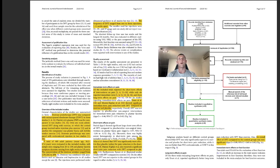But anyway, the next part of that was the frequency of DP ranged from 1 to 3 injections, 1 to 3 weeks apart. So that's also important. And we know, similar with PRP, having the injections close together, some research says you've got to have 2 to 3, a certain amount of weeks apart. If you have just one off, it may not be as effective. So, maybe the case with DP. I would definitely say we have more research looking at PRP and its frequency and the results compared to the DP. Now, looking at the immediate term effects on pain.